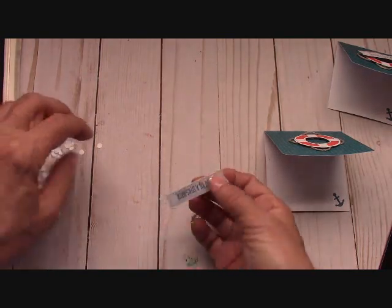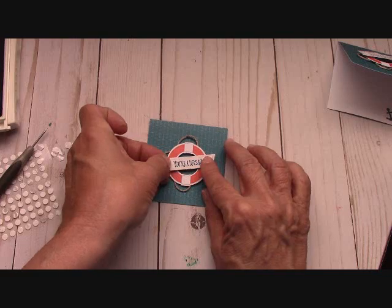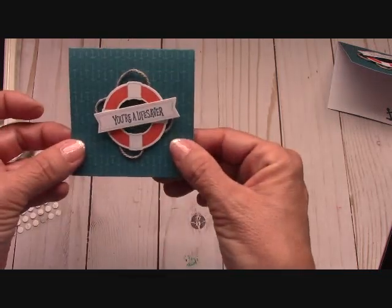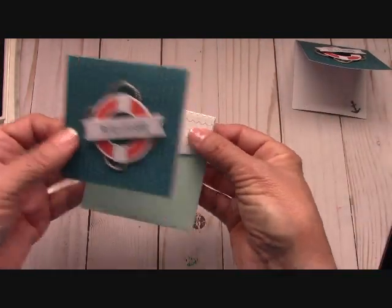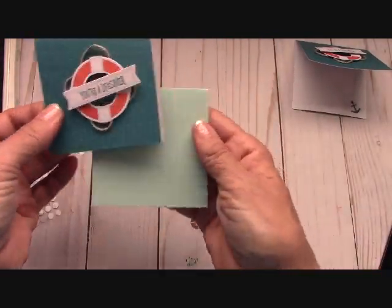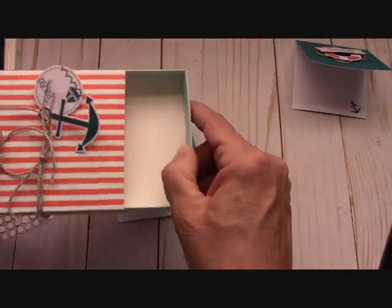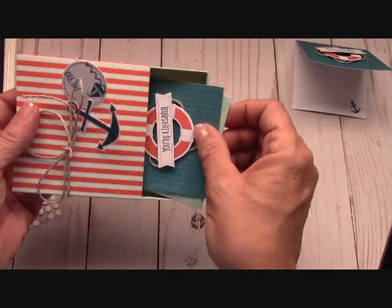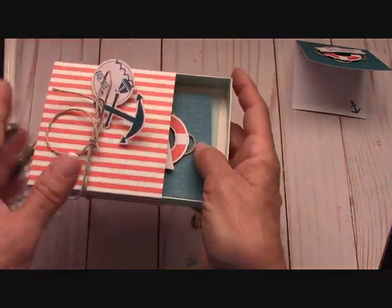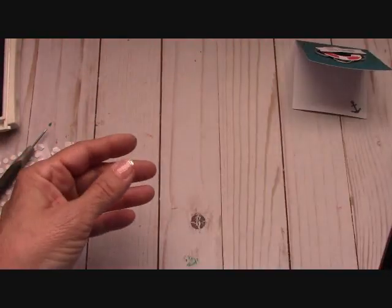Just like that. I'm going to bring this over, and I'm going to place mine at an angle, just like that. Isn't that cute? And now this, with the envelope, is the first card. Let's get this in our box right here. Can you believe that this box is going to fit all of these projects? Well, one of each, that fits, just like that. And we've got our first card in our box.